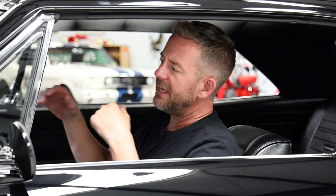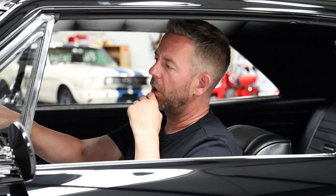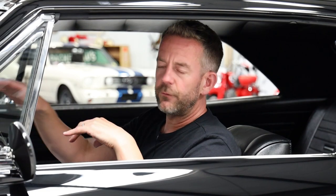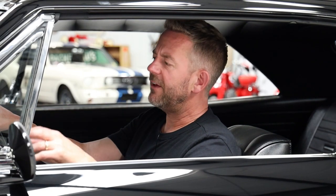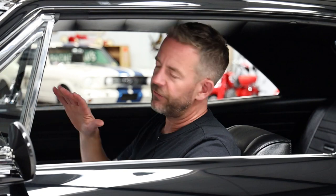Now, this is where the fun begins. We look at this engine bay. This engine bay, we just listed this car a couple days ago, did a bunch of sneak peeks and so forth. And we already on social media have had like 20,000 views, I think just on Facebook alone, of all the people that are just enamored by this car, and everybody just loves this engine compartment.